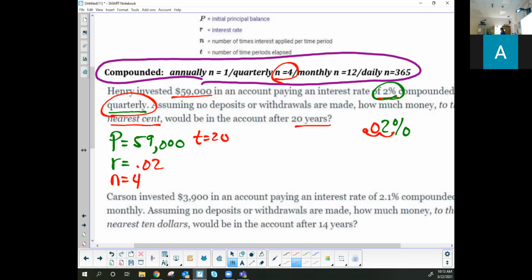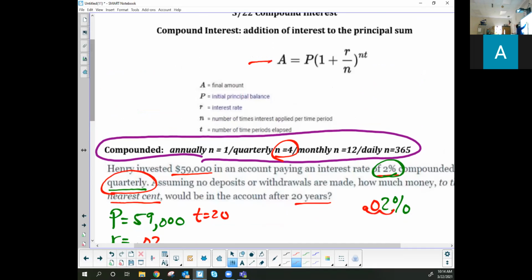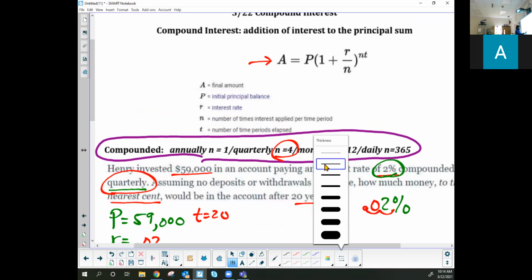All the first problems on level 1 are just like that. The only thing that changes are 2 things. Number 1, how to round it, and number 2, is it compounded daily, monthly, quarterly? That's it. Then just plug it in. Again, you're going to have to be careful with the rounding. So this one here, again, you're just going to plug this in. I'm going to plug it into the formula, which is up here at the very top. So this would be A.